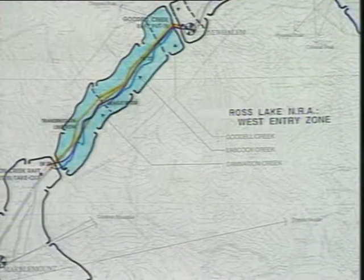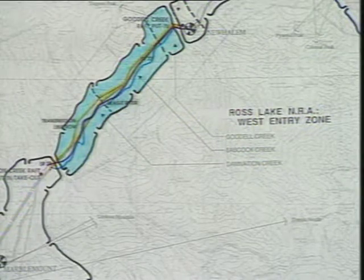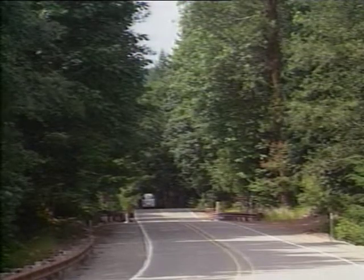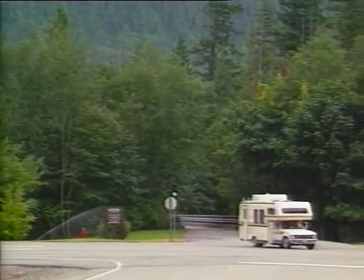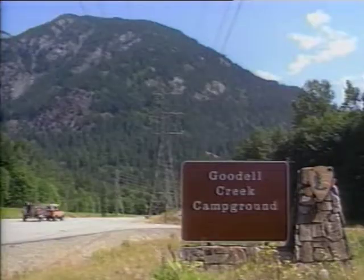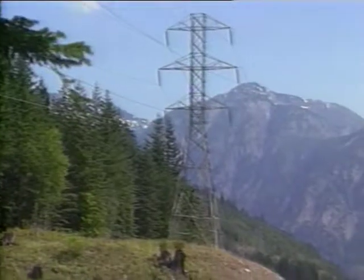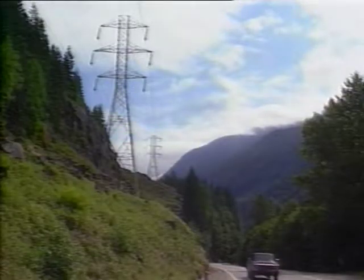The third landscape zone is the Ross Lake National Recreation Area West Entry Zone. The predominant viewer corridors are along SR 20 and the Skagit River. Two riverside campgrounds are in this zone. Most rafters put in at the Goodell Creek Campground. The only visible Seattle City Light facilities in this zone are the transmission towers and conductors, which are highly visible from SR 20 and the Skagit River.